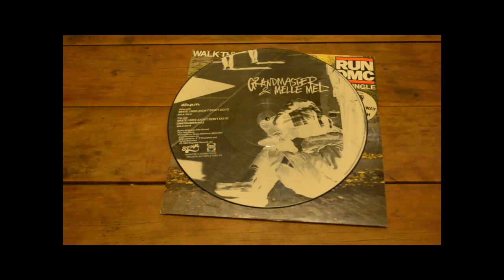Wait, what? No Grandmaster Flash? There is controversy around who made the track, although it was made out that Grandmaster Flash participated on the record. Flash actually left Sugar Hill Records in 1982.